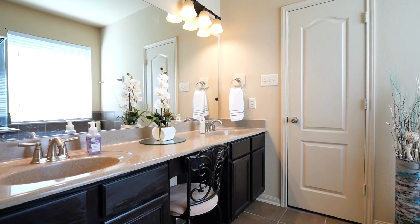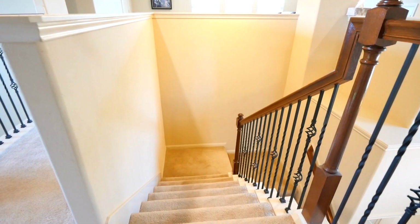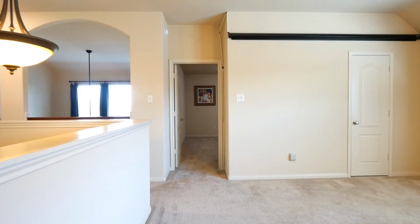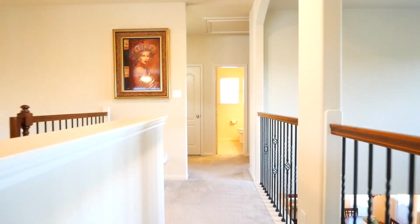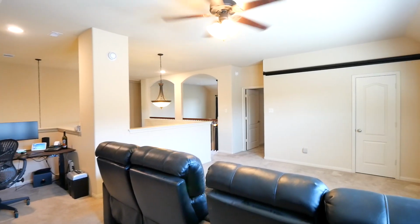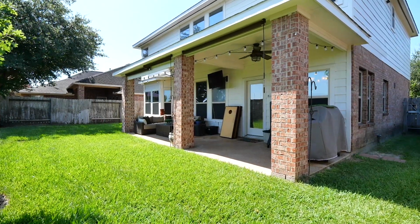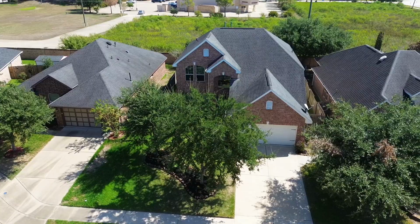Head upstairs and find a game room that could also be used as a media room, 3 additional bedrooms, and a full bathroom. More to love in this home are a separate study nook upstairs, easy walk-in attic access, backyard with café lights, retractable sunshades, and no back neighbors.